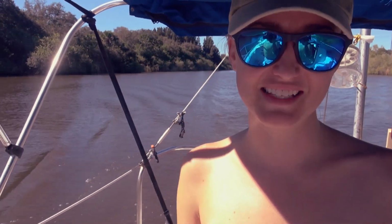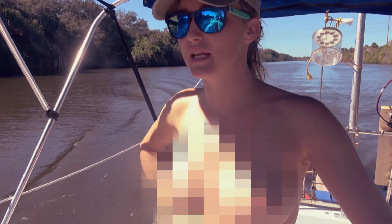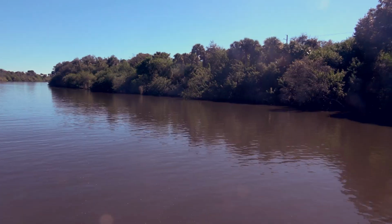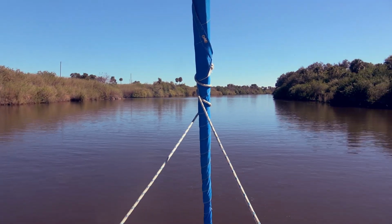Very nice. How far do you have to go today? We are gonna go about 27 nautical miles today, and 17 nautical miles today and 27 tomorrow, and we'll be there. Okay, cool. This is what it looks like today, more motoring, but it's beautiful. Sun's out and we're so happy.